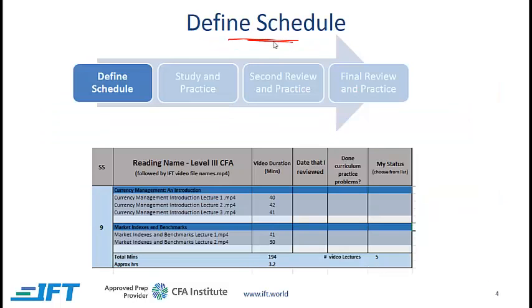So let's talk about the schedule first. When you start your studies, you need to define your schedule. This is based on when you are starting. So some people start earlier, other people start later.